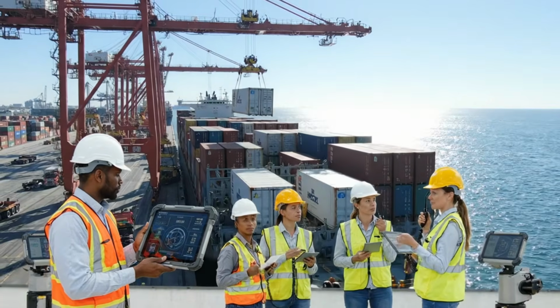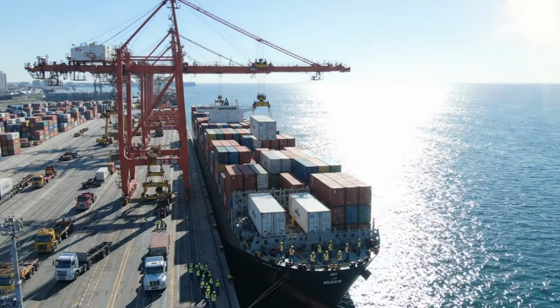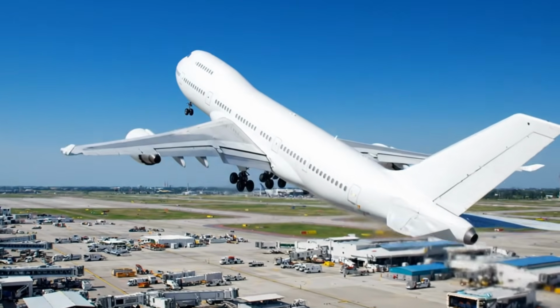Crane 3, you are clear to hoist the reefer container. Tracking confirms position 42 Bravo. Roger that. Moving the load now. Pallet 22 gauges are stable. Confirmed. Seals checked. Ready for final manifest.